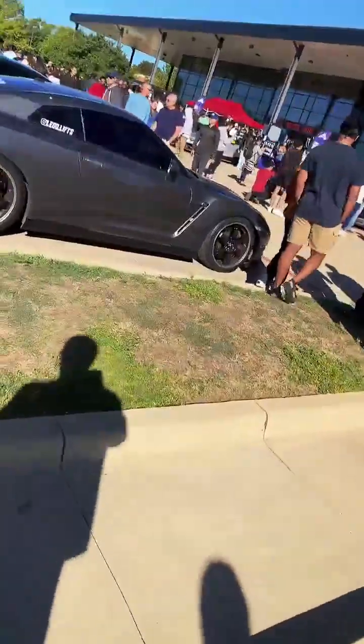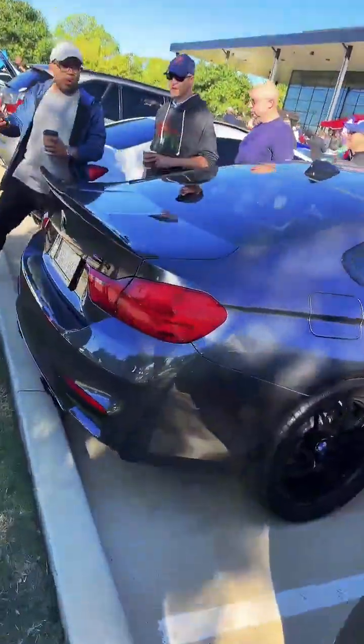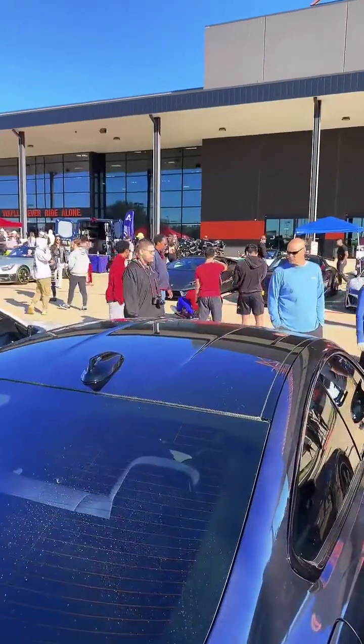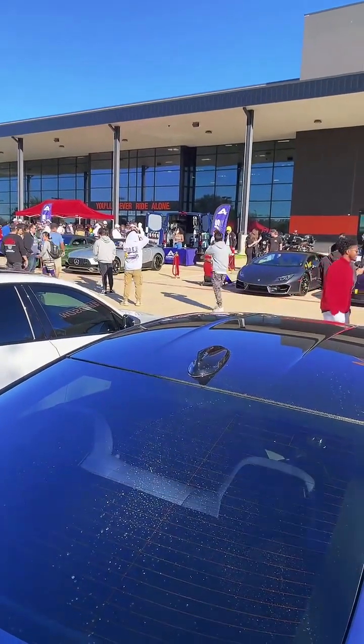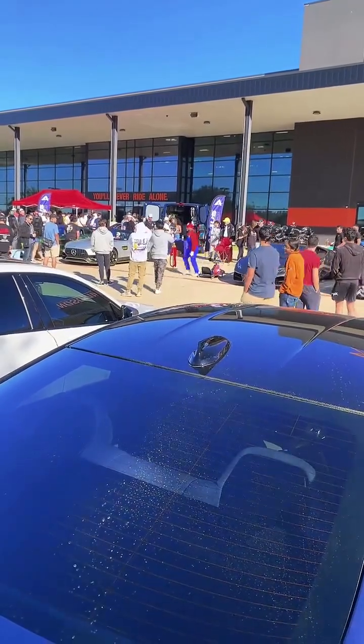Let's go look at them. Parked right here. We are. He's parked. Yeah, he must have left. I guess Mario decided to show up. He pulled into a parking space.